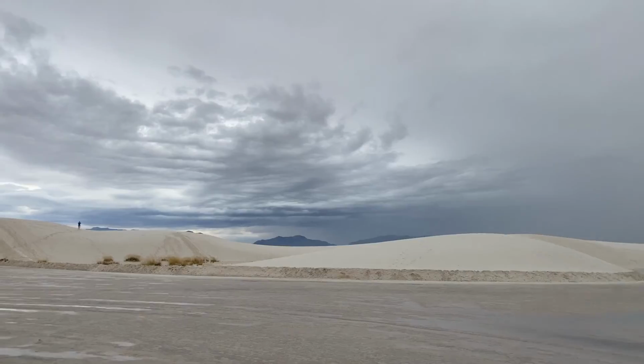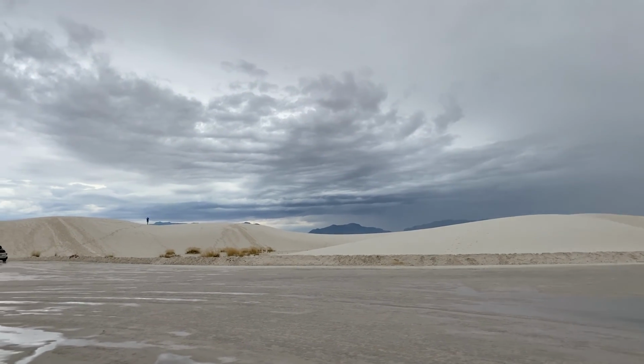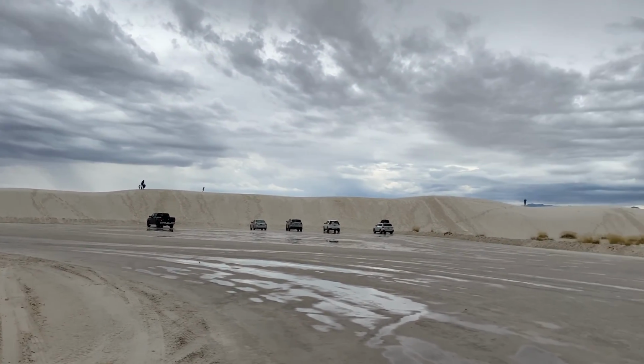It's really just nothing like you've ever seen before, or like we've ever seen before. It's a different kind of scenery, but I'm gonna show you around. That is gorgeous. I don't know about you, but I think that is just gorgeous. But you can see the different people up on the sand dunes. You can walk up on them.